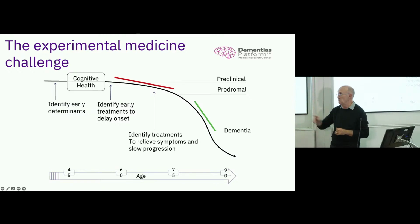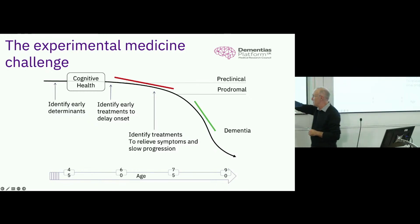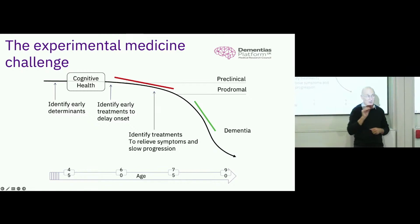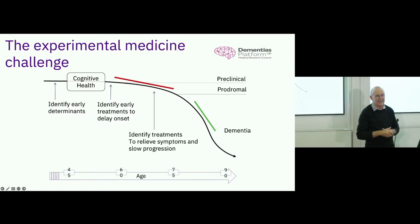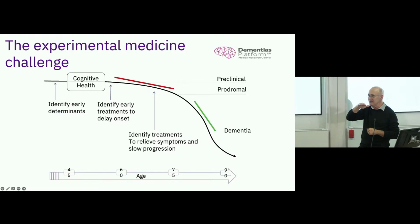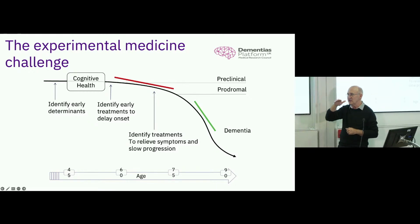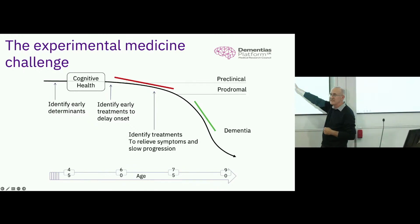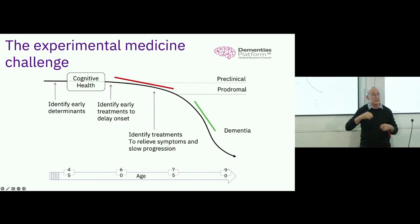We're all on this black line here, okay? Right now, I'm probably somewhere down here, and you're probably somewhere up there, but we're all on that line. So what's happening is as we get older, the changes happen faster. And because they happen faster, they're easier to detect, to measure. So most dementia drugs are tested in this space here because it's easy.